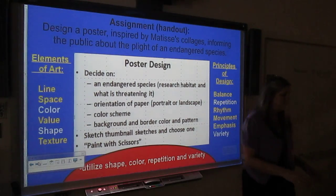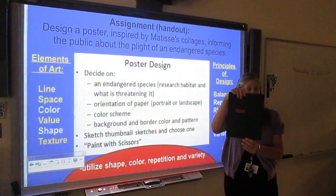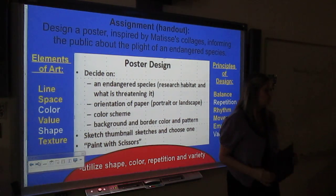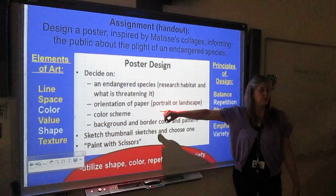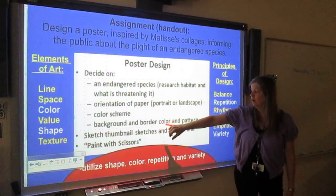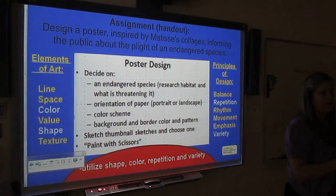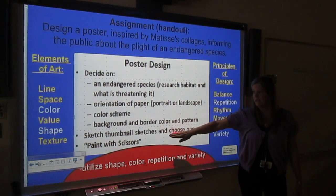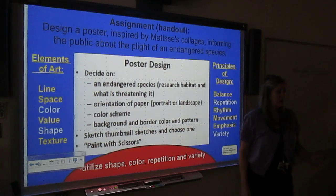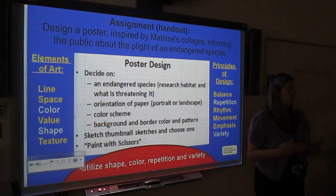Then you have to decide if you want your paper to be landscape or portrait. So you've got to decide which way your poster is going to be, okay? Color scheme. What colors are you going to use? Background and border color and pattern. I am requiring that you have a border all the way around it. First thing that you do after you do these is sketch your thumbnail sketches, which we have talked about before. The small sketches that you don't spend a lot of time on, you're just looking at the design. So you know what thumbnail sketches are.